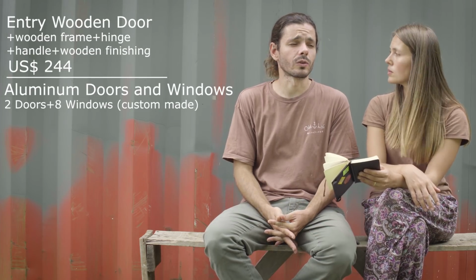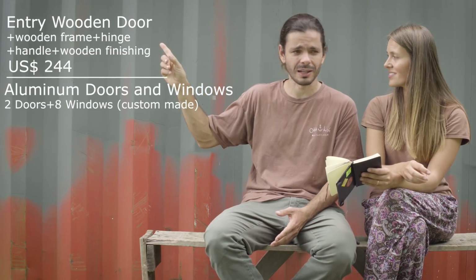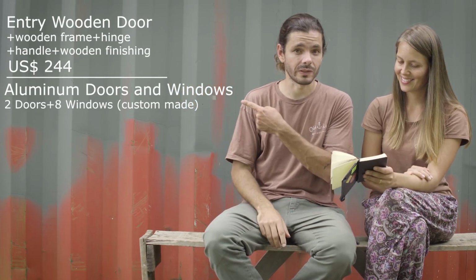Aluminum windows and doors. The total is this total. I don't remember, but I think it's 10. And the total cost is this.